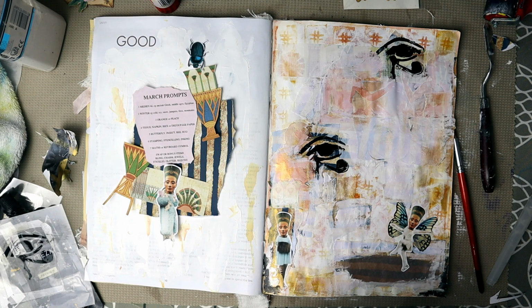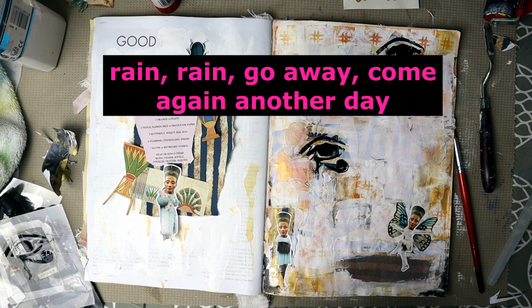I hope that rain isn't coming through too loudly. I don't want to have to shut the window because it's too stuffy in here.